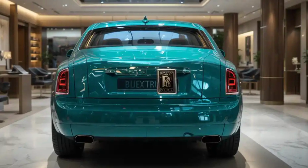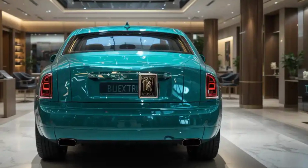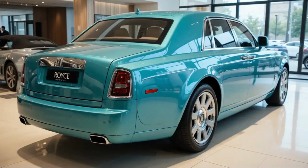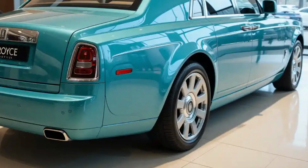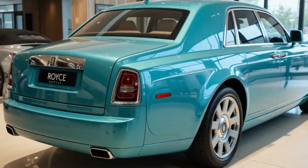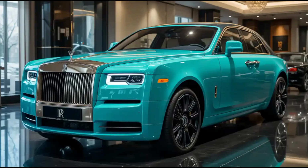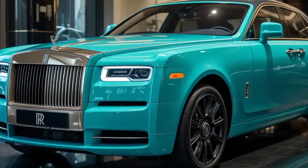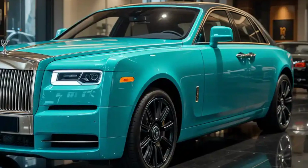The Rolls-Royce Phantom isn't for everyone. It's for the few who demand the best and are willing to wait for it. It's not just a vehicle, it's a mobile piece of art. When you arrive in a Phantom, you don't just show up. You make history.